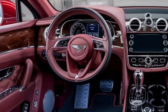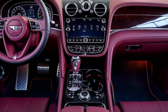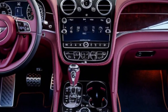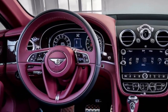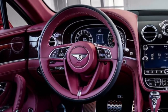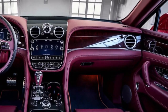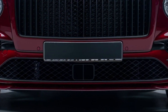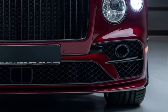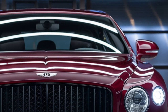The interior of the 2025 Flying Spur is a masterclass in opulence, crafted with meticulous attention to detail. Premium materials such as hand-stitched leather, fine wood veneers, and custom metal accents dominate the cabin, offering a tactile experience like no other. Seats are sculpted to maximize comfort, with heating, ventilation, and massage functions to cater to long-distance drives. An advanced infotainment system with a high-resolution touchscreen and connectivity features ensures both entertainment and convenience. Additionally, customizable ambient lighting, a panoramic sunroof, and an optional rear seat entertainment package elevate the in-cabin experience.